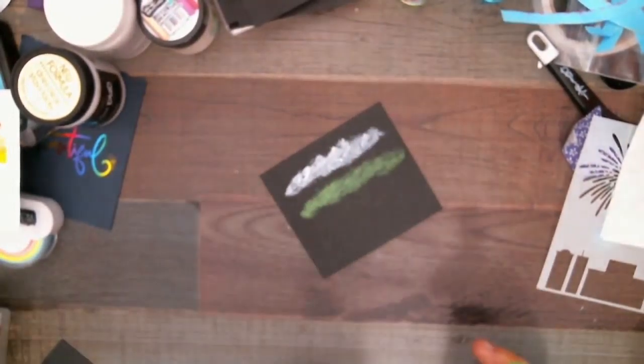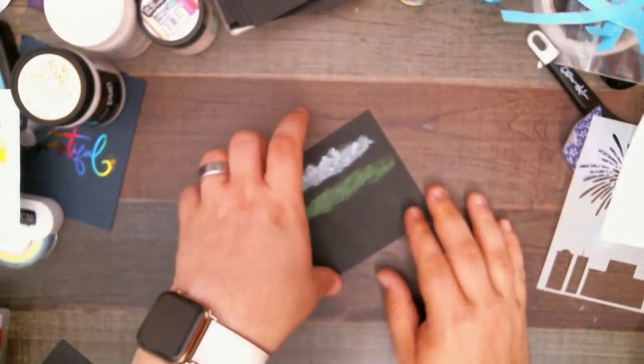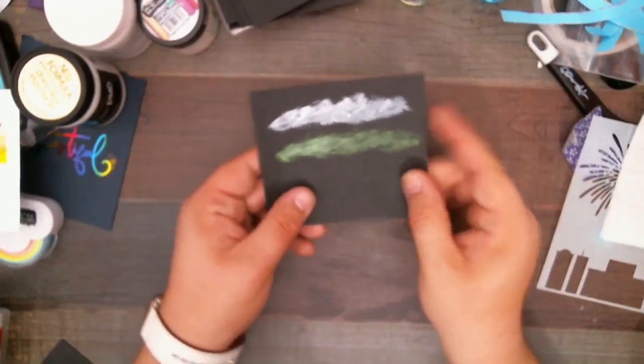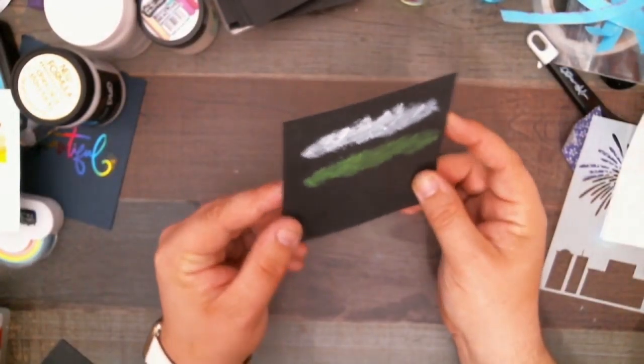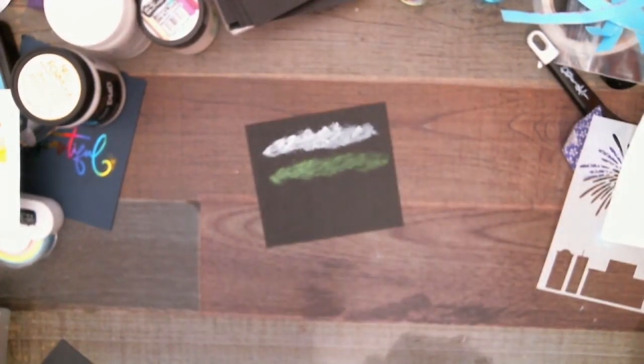You guys, look at how beautiful. Are you going to teach us some techniques with the Chroma Blend watercolor pencils? I can, Janine, absolutely. Look how beautiful that green is. Now, it's going to be hard to see how pigmented it is because of the light, because it's washing it out right now. But if you were here in real life, I promise you would love it.